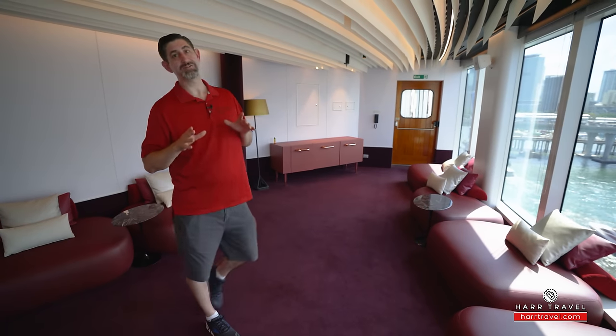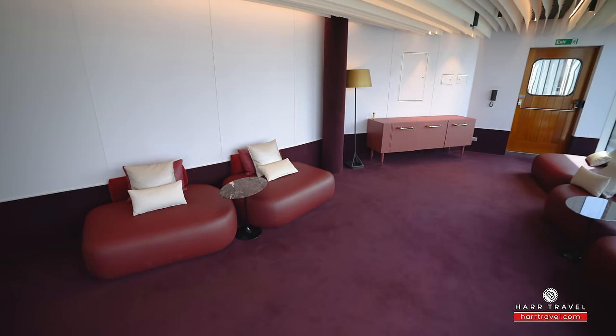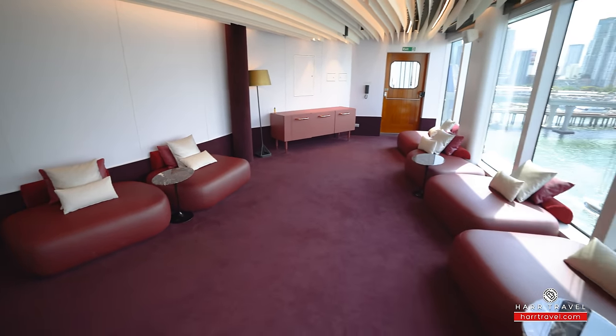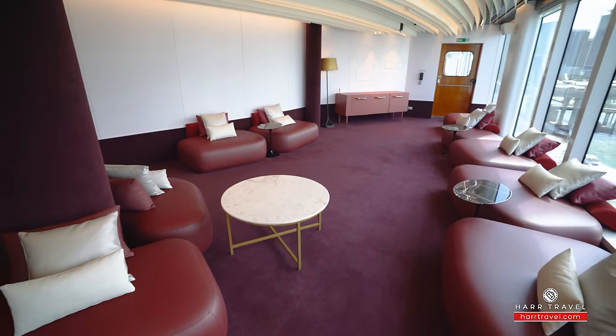On the port side, you're gonna find the scene. Now this is really a private area. They'll use it for different kinds of functions. Every once in a while, maybe even overflow for suite guests. But this is another one of those areas you can utilize if you have a large group on board, you're looking to do some training.